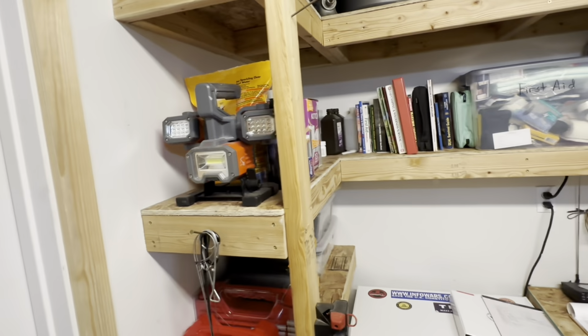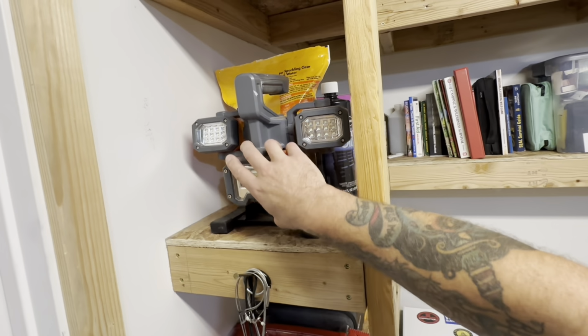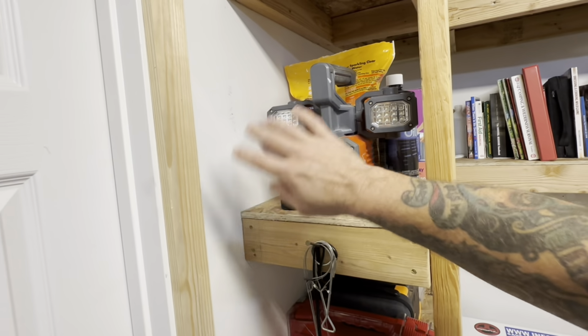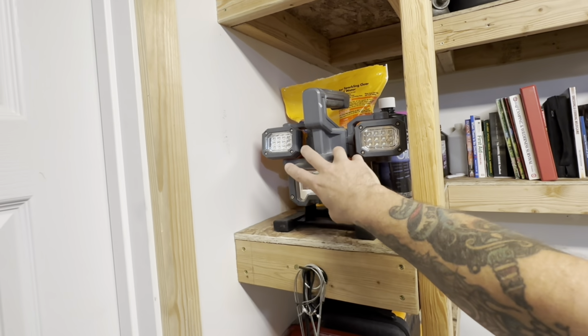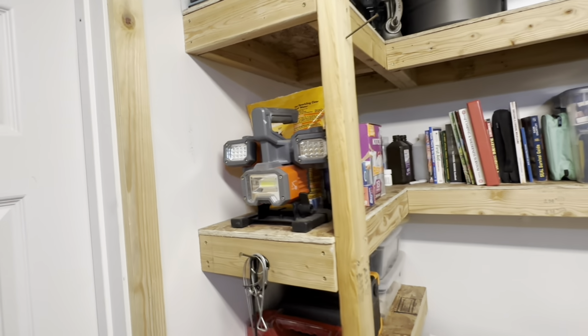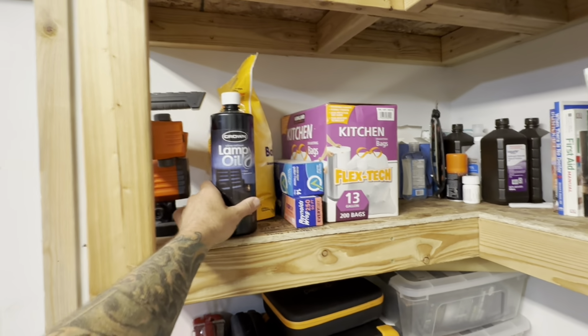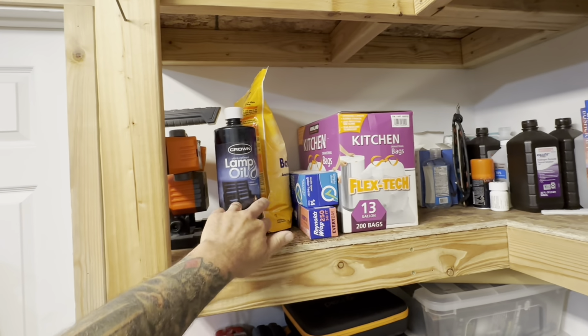And then moving above, we have this rechargeable spotlight. It's kind of like a work light, but if the power ever goes off, I grab this light first, and this will just light up a whole entire room. And then over here, I have some lamp oil in case we need to get our oil lamps going.